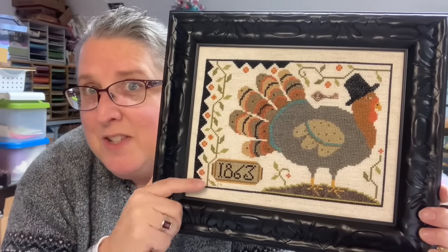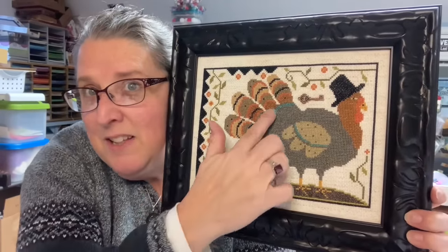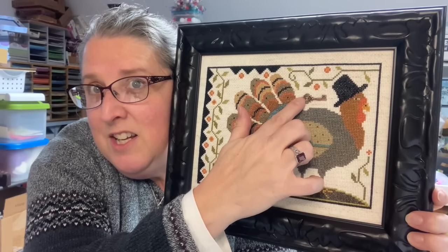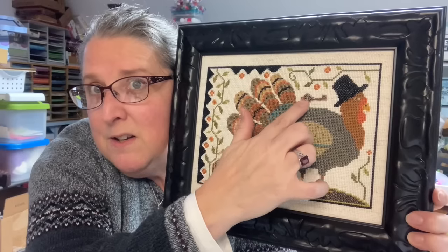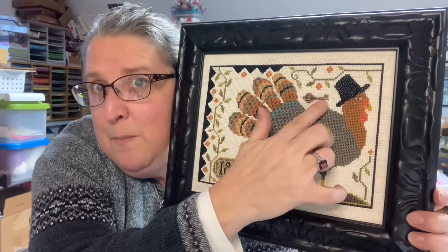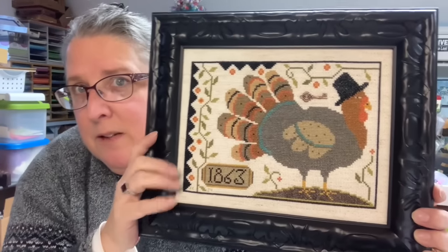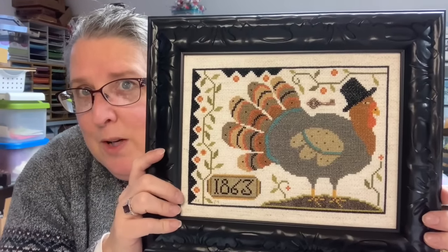And I really enjoyed stitching this. This was a great finish. But the little key I attached in four places around the handle and two places around the key barrel. I guess you would call that a barrel. And it's pretty tight on there. It's not going to go anywhere.